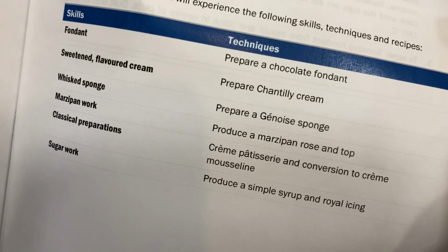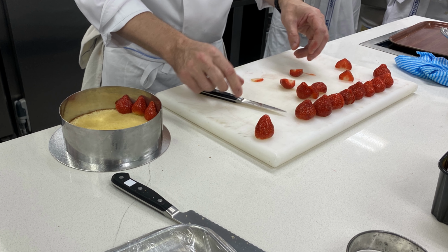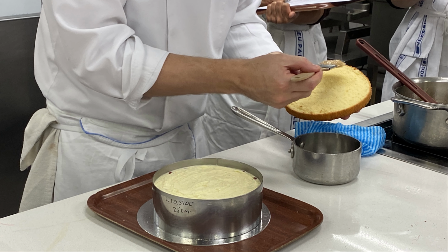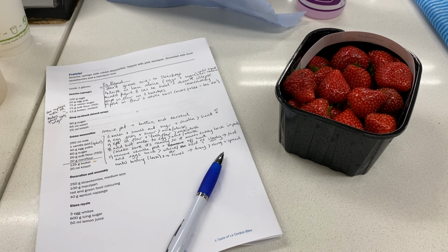Each person gets their own workspace and you share half the stove with the person next to you. You start by gathering at the front of the class and watching the chef demo a few steps of the recipe, and at this point you have the opportunity to ask any questions and take notes. Then it's your turn to have a go.